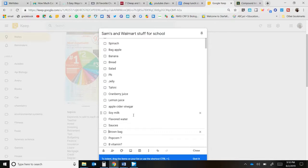I forgot to mention brown bag popcorn. I put popcorn, question mark, because I'm not sure if I have any at work yet. Get the uncooked kernels and a brown paper bag. Literally put one layer of kernels in a brown paper bag. Fold the brown paper bag up a few times. I'll leave it flat and microwave it. The popcorn will work fine. It's really neat and it's really cheap. I'm not sure if I need vitamins, but I'll get them.